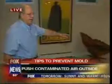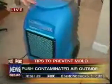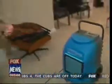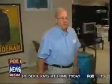There's also, we recommend a dehumidifier. This one happens to be industrial grade. It doesn't have to be, but that helps the drying. Even people who use fans on carpets, it only moves the moisture from the carpet to the air, but this takes it out of the air so you don't get condensation in other parts of the home.